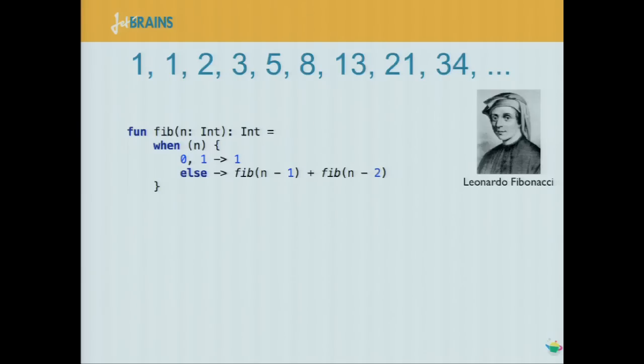So let's have a look why it's so terribly slow. Here is a call tree. If I want to compute a Fibonacci of 5, I have to compute it for 3 and 4. And for 4, for 2 and 3 again. And for 3, 2 again and 1. So every Fibonacci number gets computed many, many times in the course of execution of this function. So it gets exponentially slow. And this is actually the price we pay for this very simple definition here.